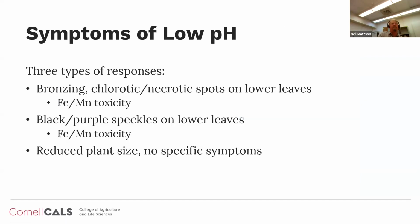So I talked quite a bit about high pH and how to solve high pH problems. Alternatively, you might have issues with low pH. And for low pH, we typically see 3 types of symptoms that can show up on plants. I'll show examples from ornamental plants that I'm more used to working with.